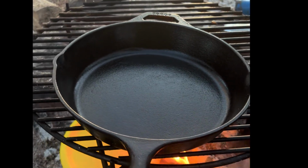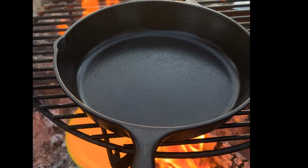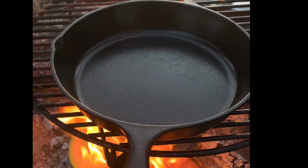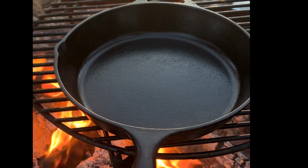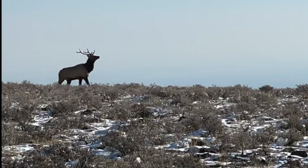So when you are done with your cast iron pans, that's the way they should look. Nice and clean, no water, no soap, just a little bit of salt, and then butter them up when you're done, or oil them up when you're done. Kind of bake them a little bit. That's all you need to do. Nice and clean, ready for next time.